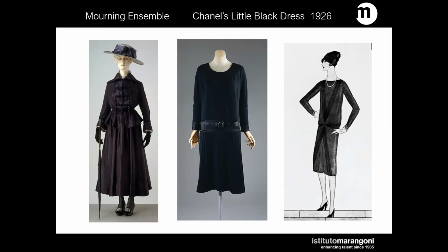The fashion editor of American Vogue of the time called the little black dress the Ford, the Model T Ford, because she saw it as a garment that was a symbol of the democratization of fashion. And the color black became from that moment onwards a fashionable color. And after Chanel, all the fashion designers included black in their collections.